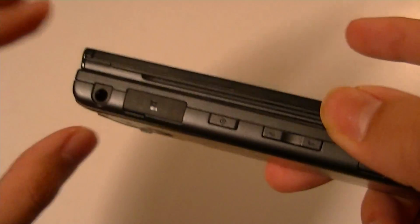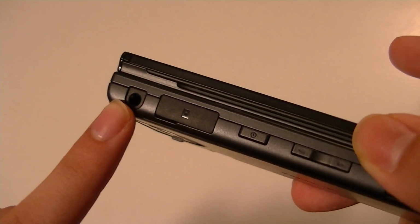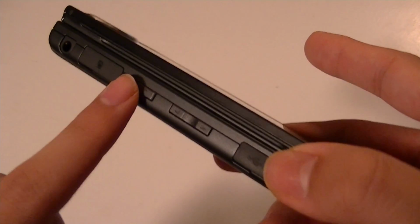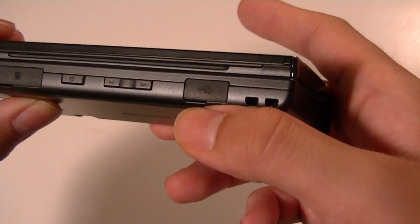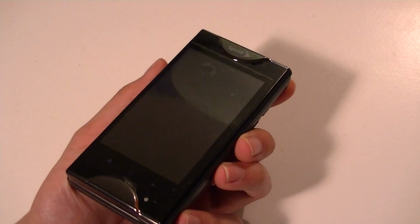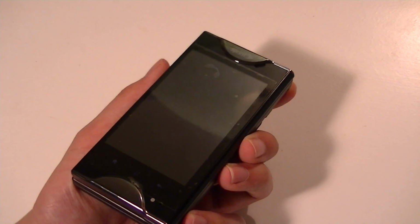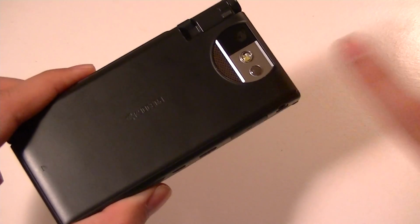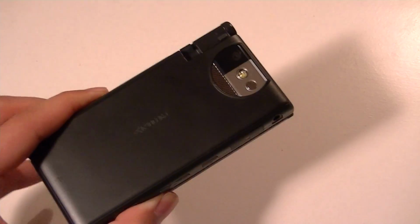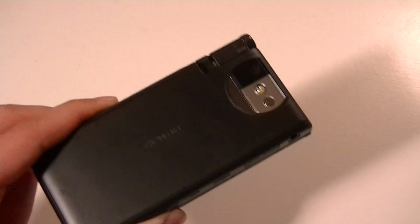The left-hand side of the phone houses a 3.5mm headphone jack, a micro SD card slot for expanding the built-in memory. There's also a power on and off switch, a volume rocker, a micro USB for charging and syncing, and a lanyard cord. Inside, we have Wi-Fi, Bluetooth, GPS, and a 1 GHz processor in addition to 512 megabytes of RAM. The back of the device features a 5.0 megapixel autofocus camera with an LED flash and also shoots 720p HD video with a micro SD card inserted into the phone itself.